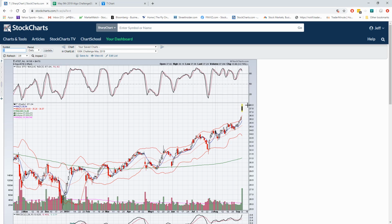But the tendency, and it doesn't happen every time, is a beautiful gap up, a beautiful move, and then you see it faded, and then it goes back up to a new high.